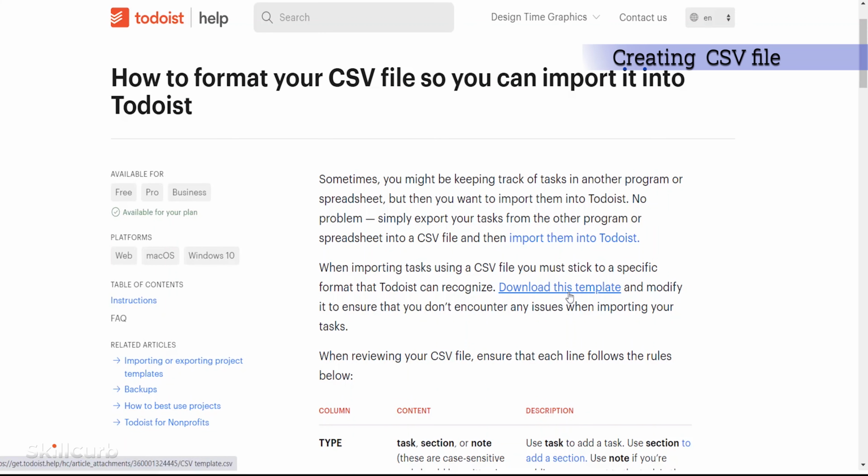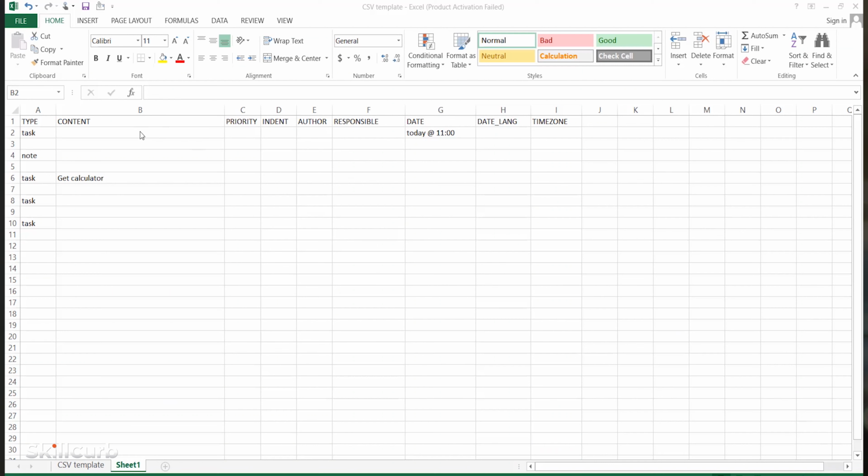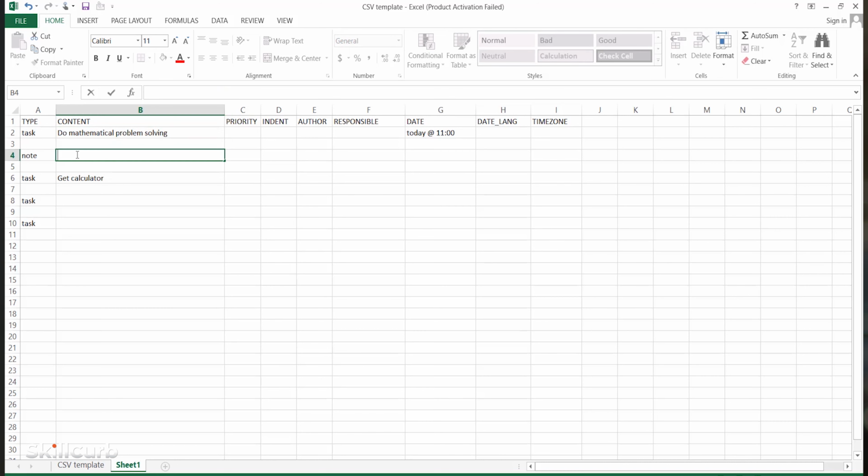Creating a CSV file. The template can be downloaded from Todoist, where you can find out what format needs to be followed so that Todoist can read commands and import them accordingly. You could first type the column name as type to specify whether it is a task or a comment or a note. Later, you need to type the content, which is either your task or section or the comment. To insert a comment, we need to specify the type as note, and then later input our comment in the contents column. This will appear as a comment on your task.